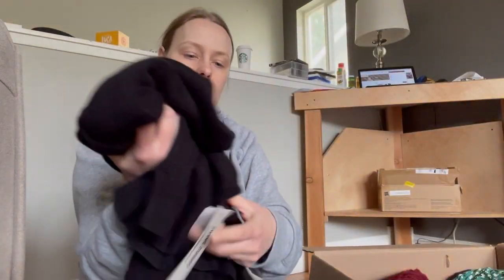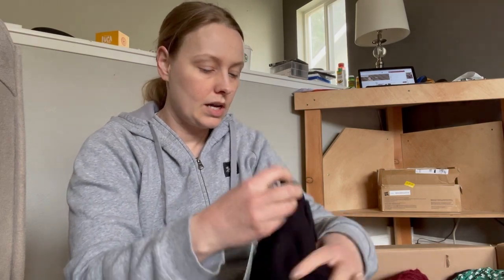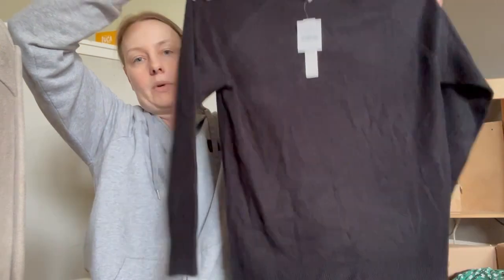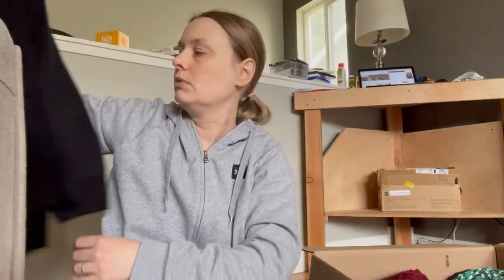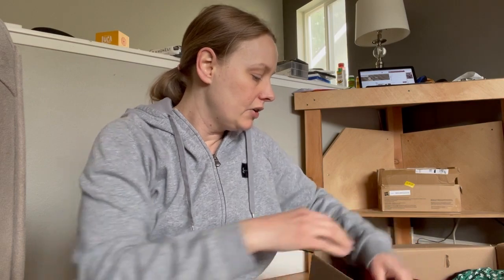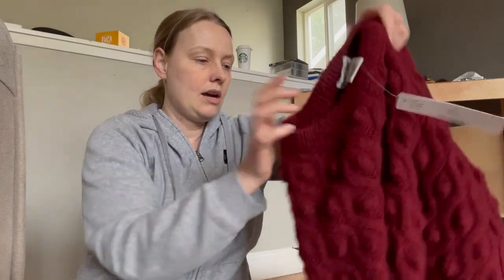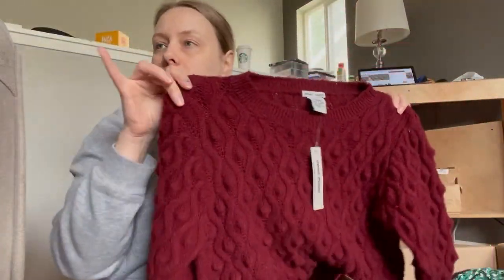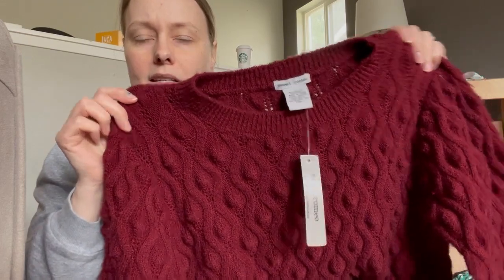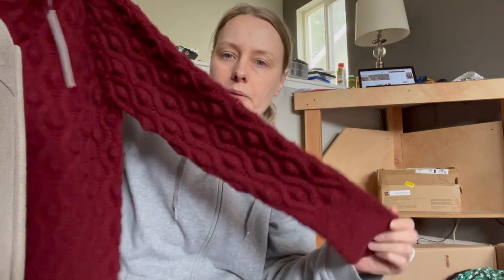All right, next we have more new with tags. That's good. Sweet Romeo, size small, 100% acrylic, just a plain black sweater. I probably won't list this one, even though it's new with tags. I think I'll put this in one of my reseller boxes. I'm going to do a new with tags reseller box. So here's another new with tags, same brand, Sweet Romeo. This is a size large. It's a little bit better piece though. That one is just so plain, that's why I wouldn't list that. I might list this, or I might just stick it in the box. But yeah, it has a pattern on it.